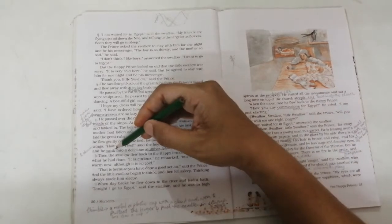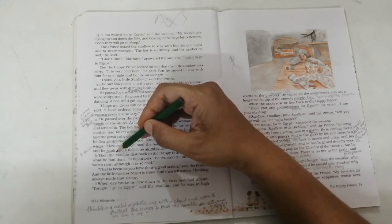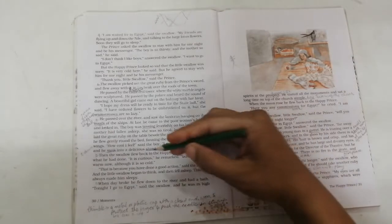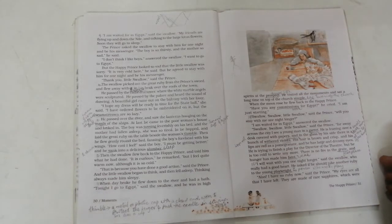Here sank means to drown, but sank doesn't mean drowned in a river or somewhere else. Here it means drawn into a sleep. So sank into a slumber here means sleep. This action of the swallow shows that his heart is full of kindness. That's why he is working for the Happy Prince and looked after the boy.